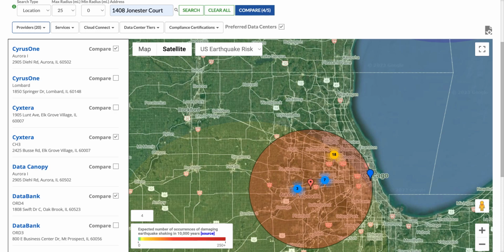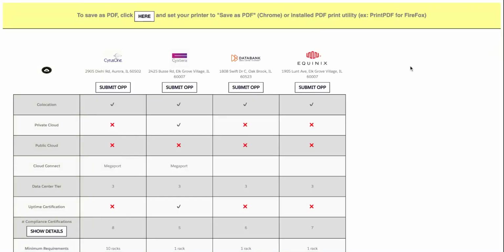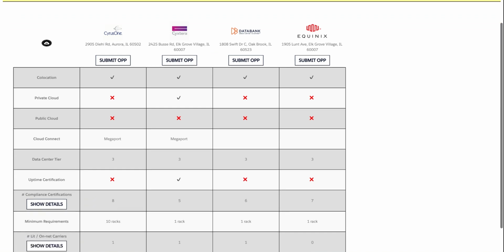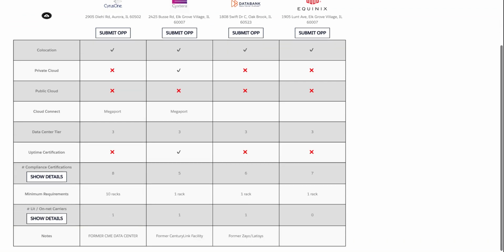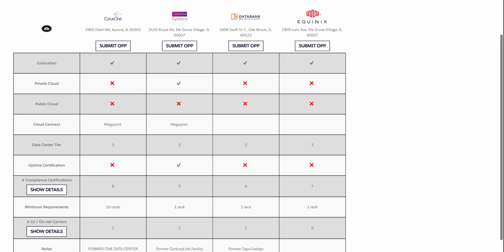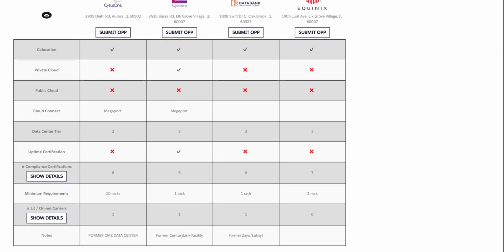There's the comparison I was looking for. Okay, so now it's working. I wasn't following through and clicking the tabs. So here's what's cool here. As I mentioned, we were comparing these data centers, and then I can see them side by side. I can run a report on who offers colo, private, public cloud. You can see there. This is just going to save you a ton of time, right? If you look through this data, it's all here without you having to do the homework on your own.